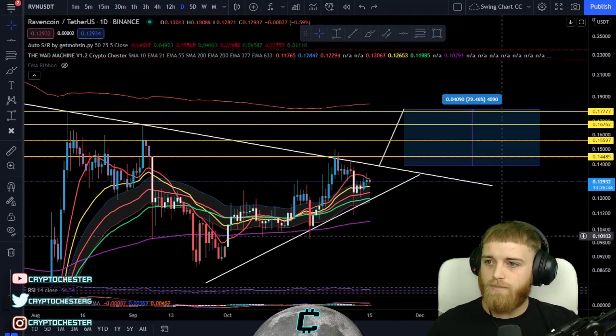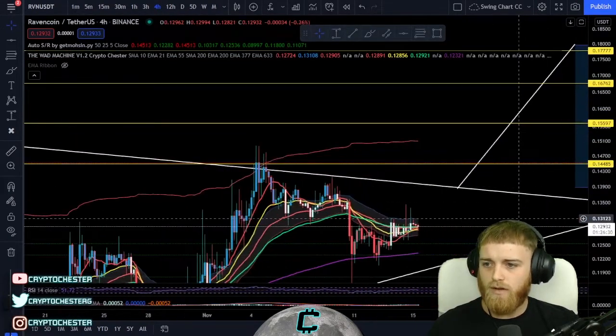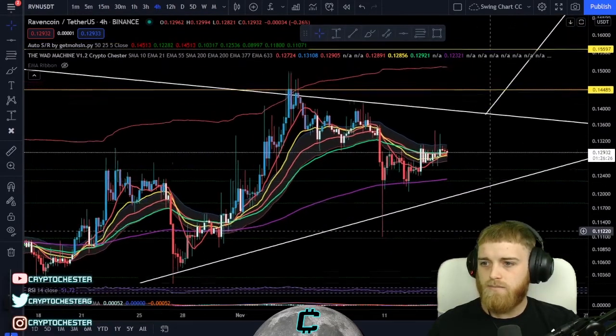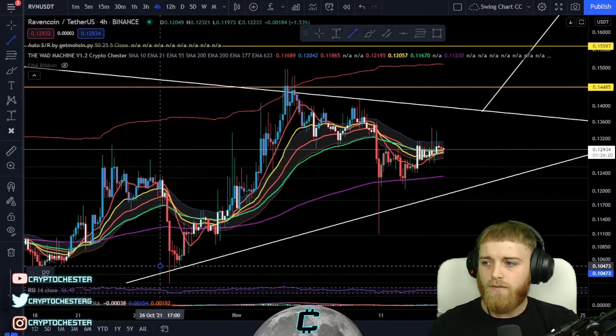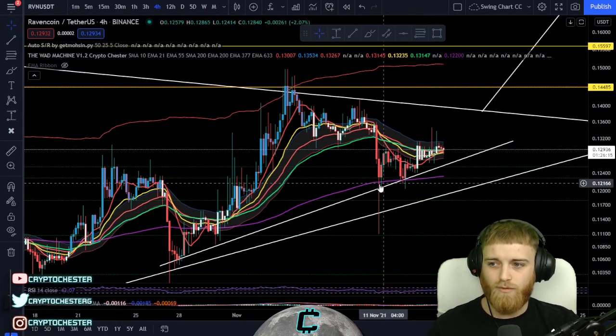Now, moving through to a shorter term time frame here, let's jump down to the 4 hour ever so quickly, because this is interesting, because you can see a massive level of support coming through here. You can see obviously the 200 EMA here, very strong, but we do have a trend line coming up as well. You can see the bounce points coming through very strong indeed.